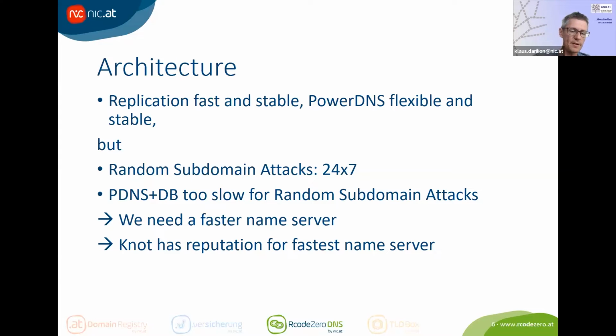So we implemented different workarounds, like putting a dnsdist load balancer in front of it and dynamically moving targeted domains from the PowerDNS backend to an NSD backend. But in the end, it was not fast enough, because sometimes those random subdomain attacks are so heavy but so short that they are faster than our detection and our workarounds. So we decided to have a faster name server for all of our zones.